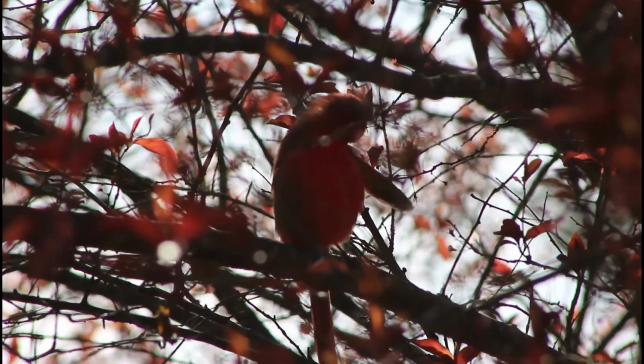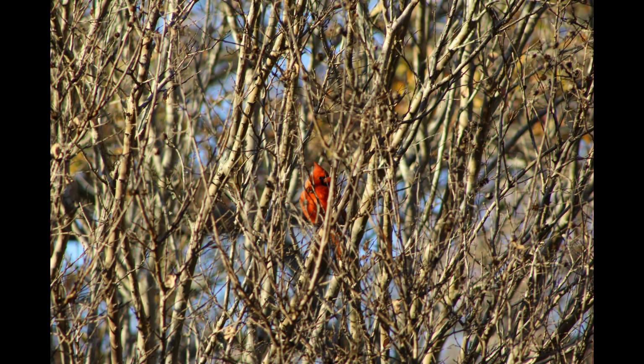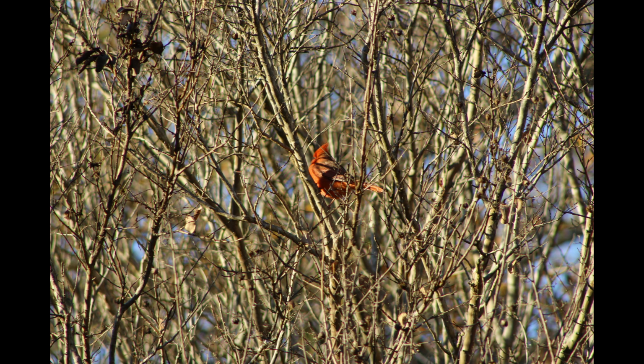Northern cardinals are very abundant. Their range covers a small area of southeastern Canada, almost the entire eastern, middle, and some of the southwestern United States, and extends through most of Mexico to Guatemala.